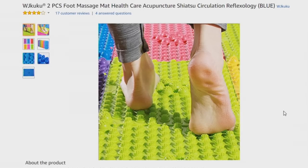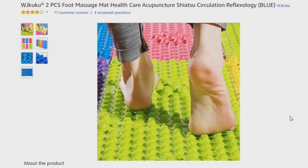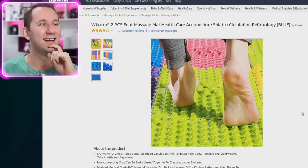Two-piece foot massage mat, healthcare, acupuncture, shiatsu, circulation, reflexology, blue. Read that fast, dude. Okay, I just suck at reading, I guess. No pains, no gains. Literally says it right there.